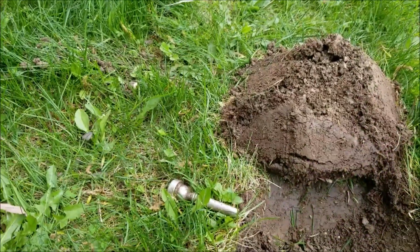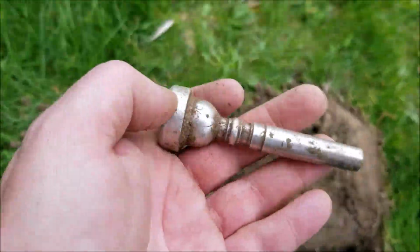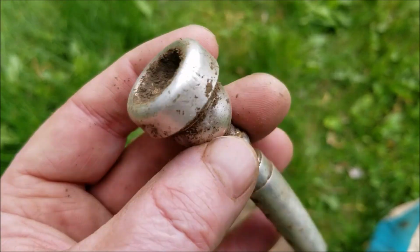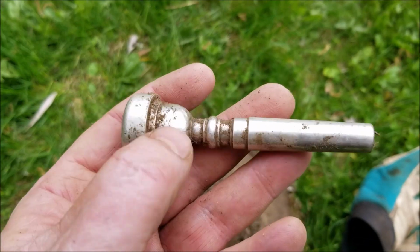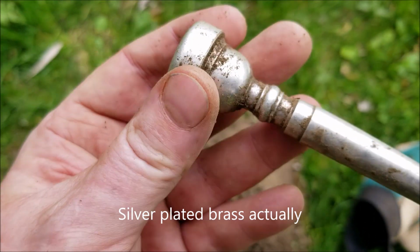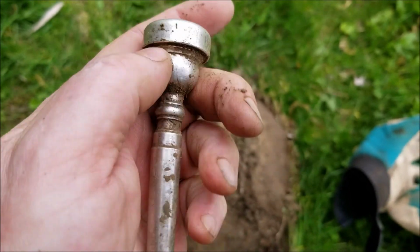Well, I can honestly say I've never found one of these before. I don't know anybody else that has. Anybody know what that is? That's the mouthpiece for a trumpet. Quite often they're made out of silver. Certainly heavy enough. Yep, that's what that is. I'll check it out, see if it's got any silver, and let you know.